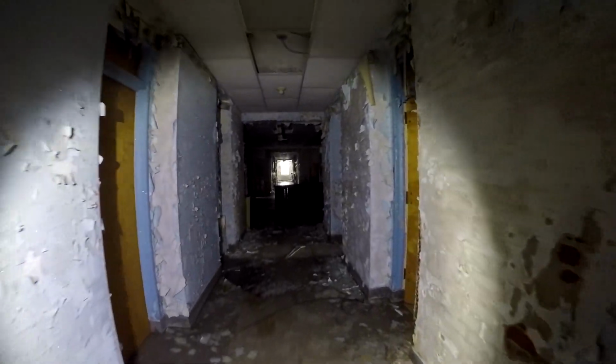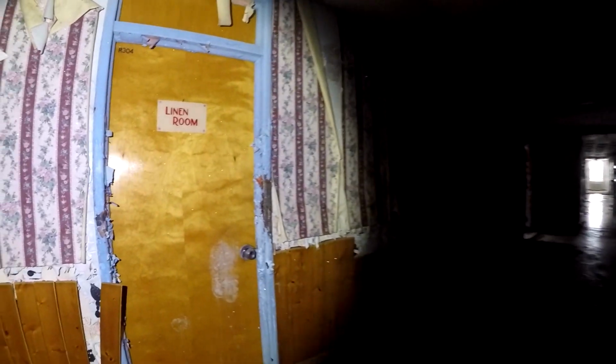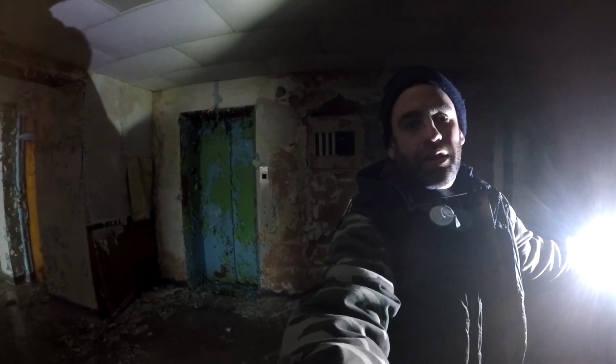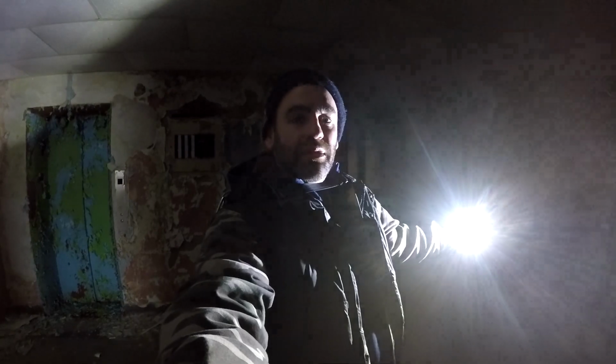Tried to get down through these doors before, but they're frozen solid. Guys, if you weren't aware, a lot of these places started to shut down in the 80s and 90s because of the mistreatment of patients. As well, the government wanted to change how we dealt with mentally ill people. So that's why there's a lot of these buildings that are abandoned now.